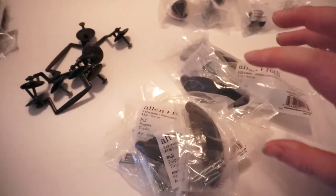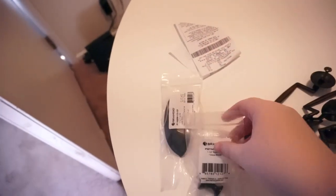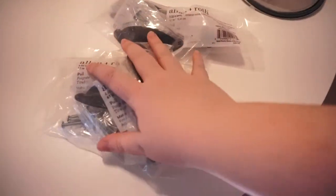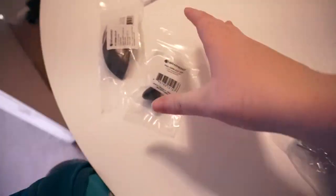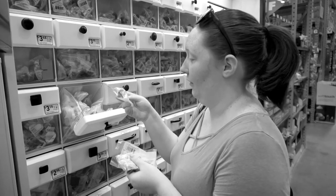Some sad news. The main reason we went to Lowe's the other day was to return the wrong ones that we got the first time. Turns out that we got two more wrong ones. Notice how I'm making sure they're the right ones. We got all the drawers that needed new holes drilled.